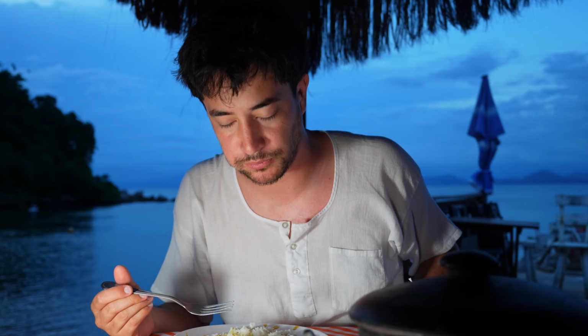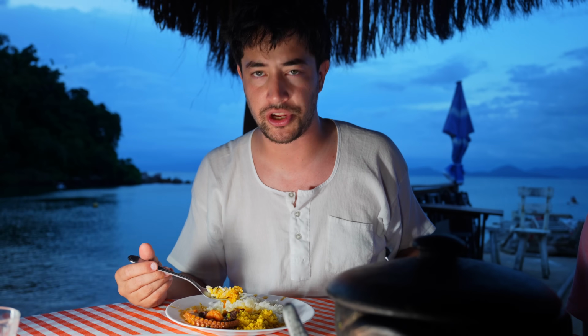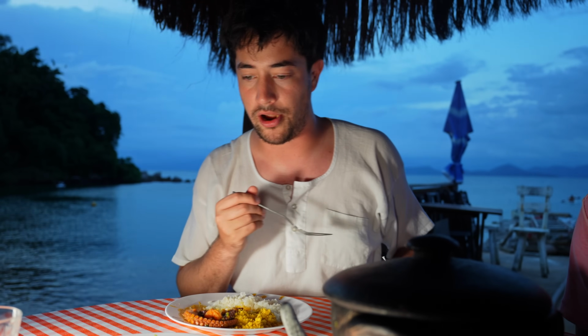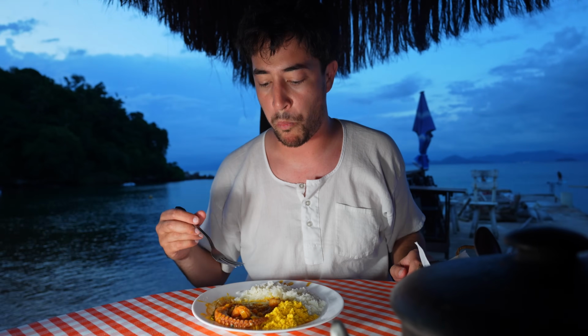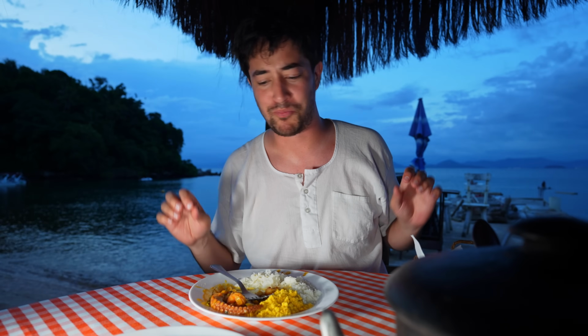Tá bom. Seafood always tastes better when you're on an island. That's just so good. It's like a really tomatoey, rich, thick broth, and the shrimp are just beautifully plump. Yum. That is really, really good. Okay, let me try a piece of the octopus too. Yum.